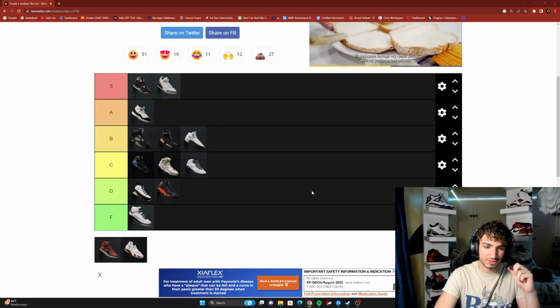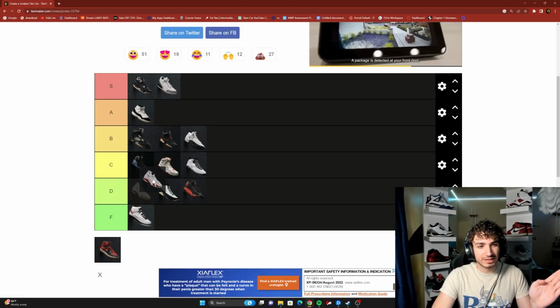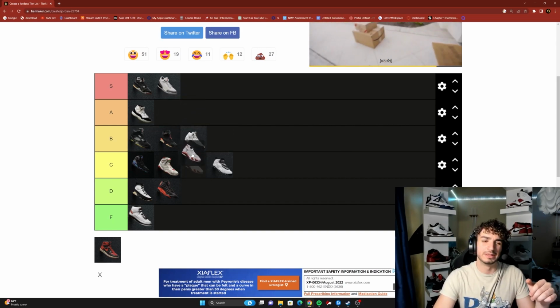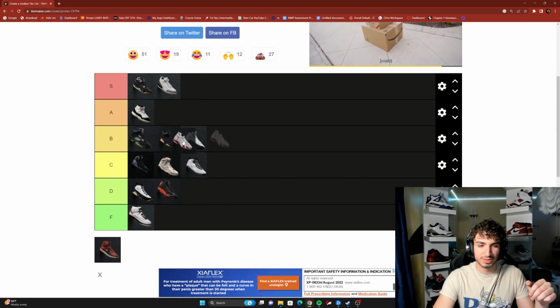I'm gonna put this one... Ooh, it's a great sneaker, but it ain't no A tier. It ain't no S tier. I think it's a B tier, and I actually would put them above the Jordan 12s.